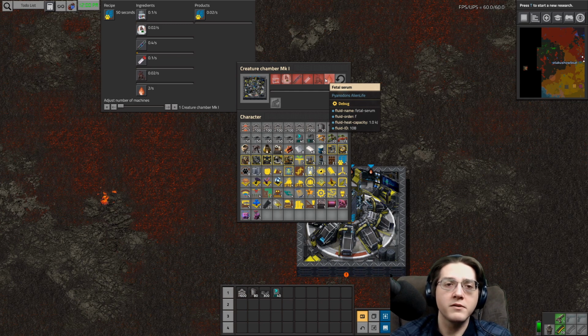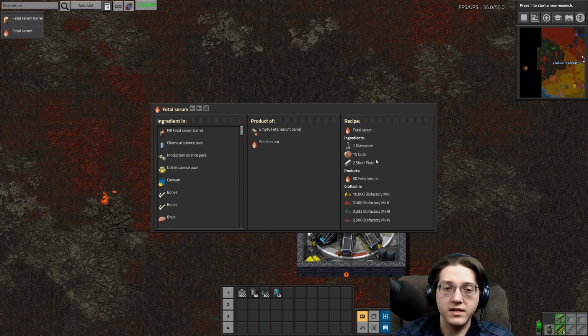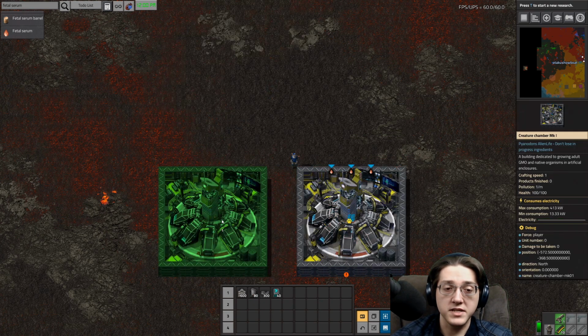Now, the hardest part is probably going to be the fetal serum. Just note that fetal serum is made out of guts and silver. That's the main stuff for the fetal serum, and glassware or something like that. Glassware, guts, and silver plates. So just these three things in a biofactory will give you fetal serum. That'll help to make your caravans. In this case, all of your caravans will be made out of this.